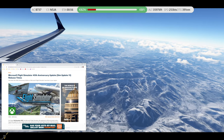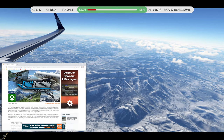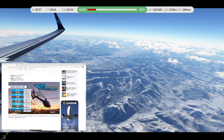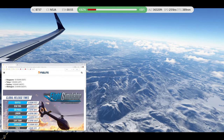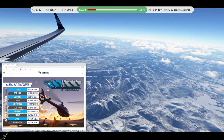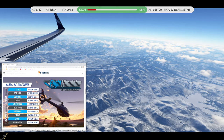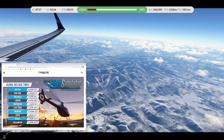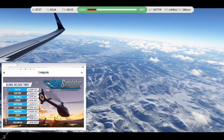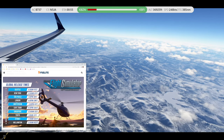So 40th anniversary update, also Sim Update 11. These are the release times. So looks like here on this little chart, got a nice little breakdown. Zoom you in. Oh no, so oh, I thought we got it a day later than the other countries outside of the US. No, we get it on the first day, so tomorrow, 8 a.m. Pacific, Sim Update 11 will be released. Beautiful.